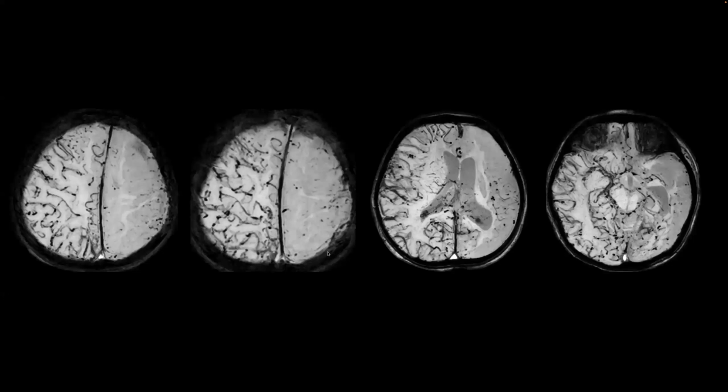Nihaal, it might be useful to explain the SWI a little more. I don't think we are not seeing veins because there is no brain on the left side, isn't it? I think so.